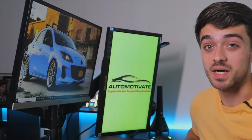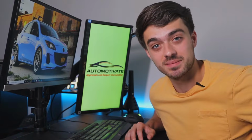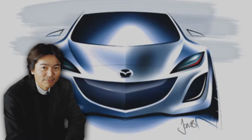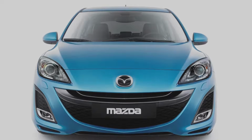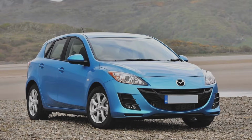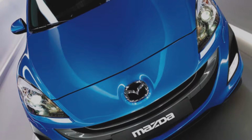Do you want to learn more about the Mazda 3? Well, you came to the right place because I'm going to break down the BL series from 2010 to 2013. Designed under Kunihiko Kurisu, the second-gen Mazda 3 began development in 2004 and debuted in November of 2008 in the US and Canada. This is my favorite look for the Mazda 3.